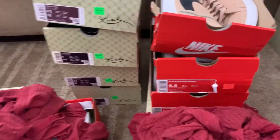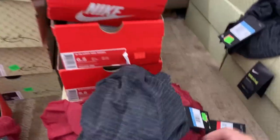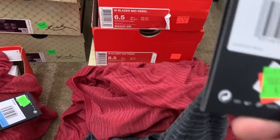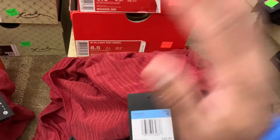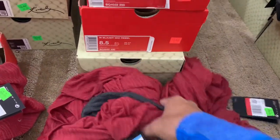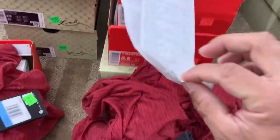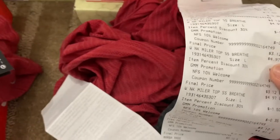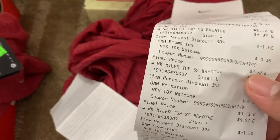1, 2, 3, 4, 5, 6, 7, 8. So I made that one also a filler, same price, $4.97. A different color is also the same price, $4.97. There you go. As you all know already, this one is 3.12, okay, right there. You can see 3.12 came down to $3.12. All right, and the last transaction.